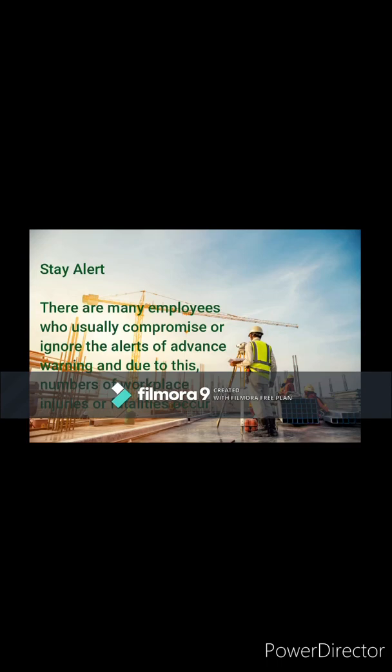Stay alert. There are many employees who usually compromise or ignore the alerts of advance warning, and due to this, numbers of workplace injuries or fatalities occur.